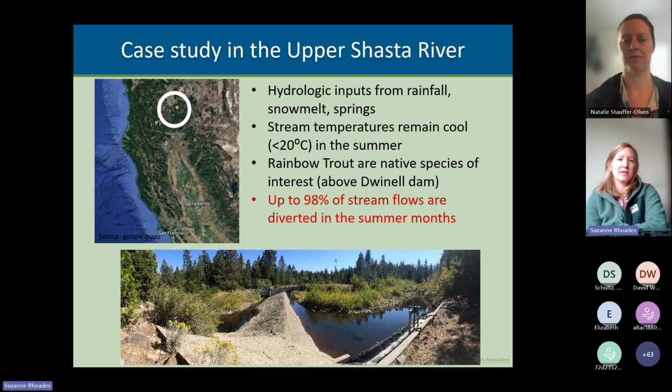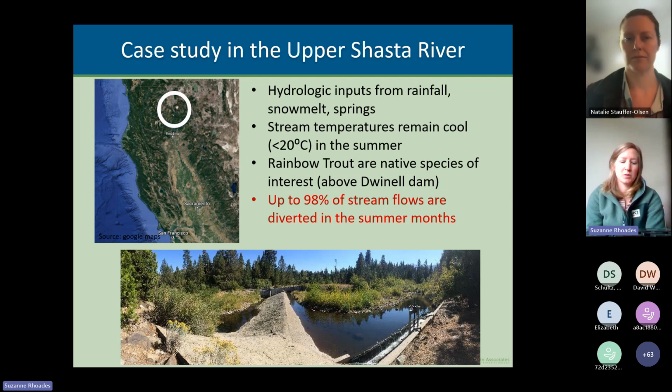There are hydrologic inputs from rainfall, snowmelt, and springs, and the streams maintain relatively cool temperatures in the summer. And we'll be looking at conditions above and below one major point of diversion, where up to 98% of the stream flows are diverted in the summer months. That said, there are other diversions in the region that contribute to impairing the hydrograph, other smaller diversions, but most of the comparisons that we'll talk about today are either above and below this one diversion point.